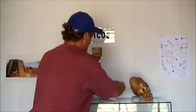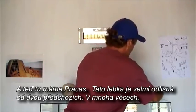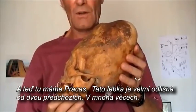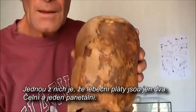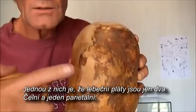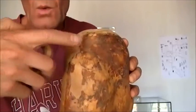And then we come to the Paracas. This skull is very different from the other two I've shown you in many different ways. One thing is, in terms of plates, there are only two. There's one frontal and there's one parietal. There are not two parietals, only one.